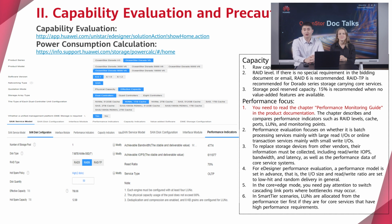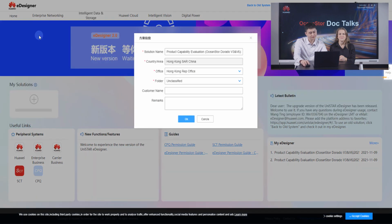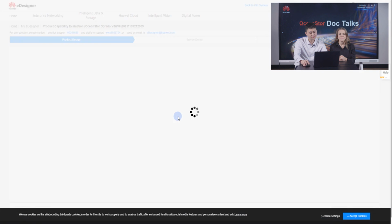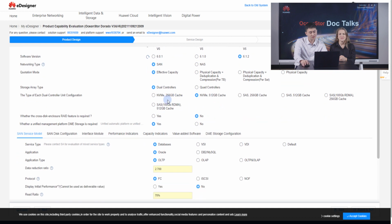The storage product capability evaluation tool, eDesigner, evaluates both the available capacity and the performance of a storage system in specific service scenarios, ensuring that the storage system can meet customers' requirements. Next, we're going to show you how to use eDesigner to evaluate performance and capacity. First, log in to the eDesigner website. On the Intelligent Data and Storage tab page, click Product Capability Evaluation. Select the product model, software version, storage array type, and controller specifications, and specify the service model, including the application type, protocol, read ratio, and I/O block size.